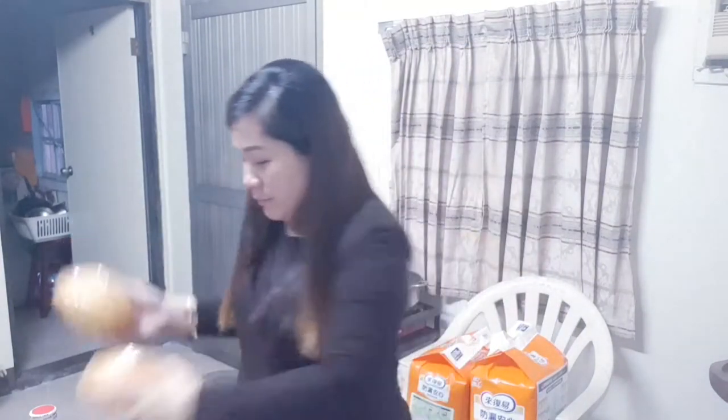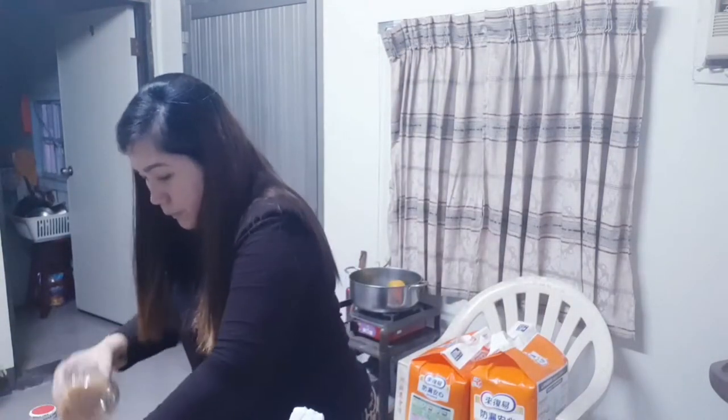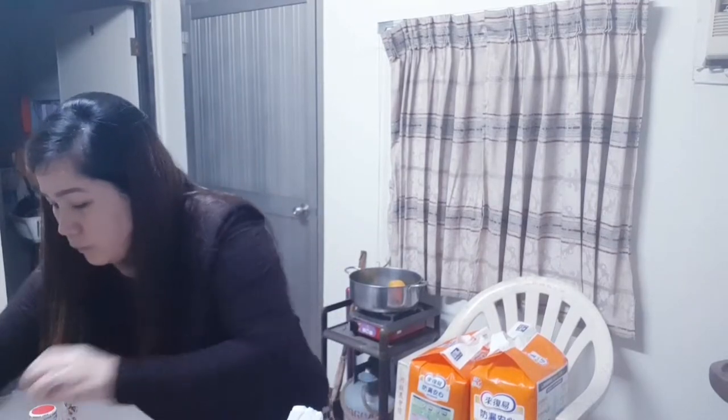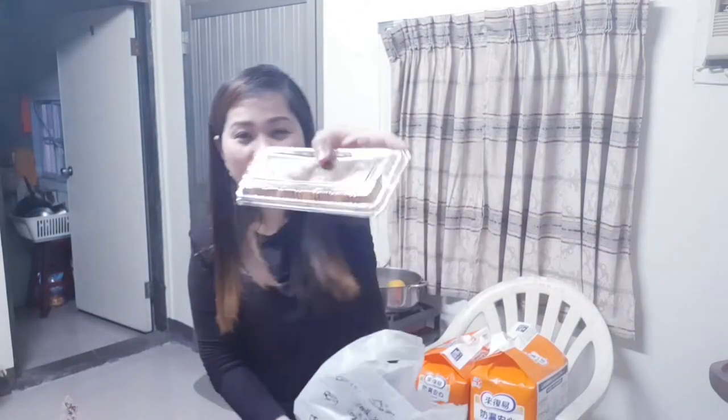And this one is not good. I don't like this bread. Bawal tayong gagawa. Hindi ako masasarap sa tinapay na yun. Pero wala tayong gagawa, no? And this floss with spring onions. Ayan. So, that's it for our grocery haul. Ay, meron pa pala isa. We have the hot dog.